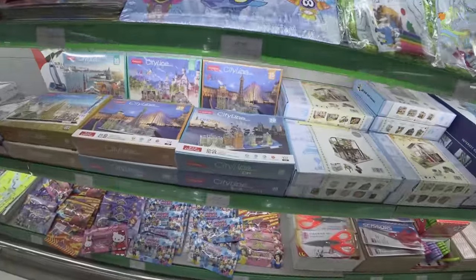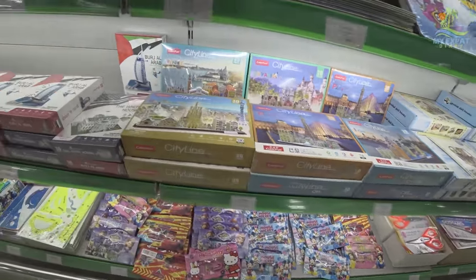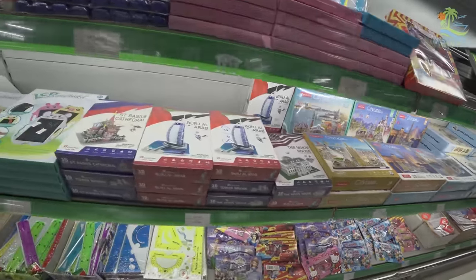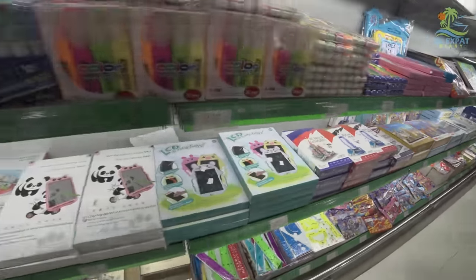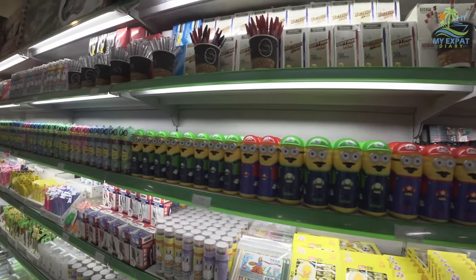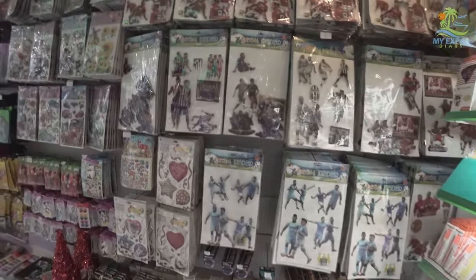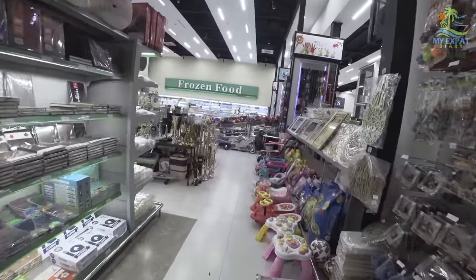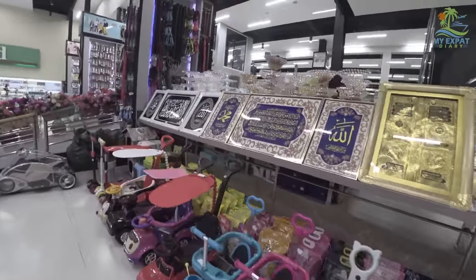You have 3D puzzles from London, Paris, Spain, Barcelona, $17 US, the White House, the Burj Al Arab, the Moscow building, things for school, Super Mario, soccer decor, even though they prefer cricket, I think. Wow, this is probably the best supermarket in entire Afghanistan I've seen. Here's some nice decorations.